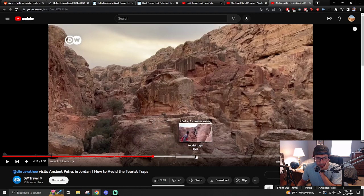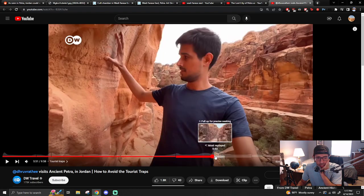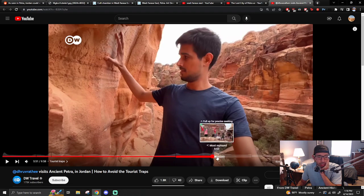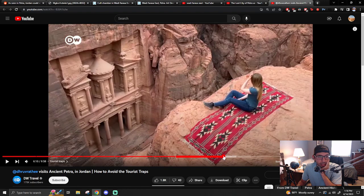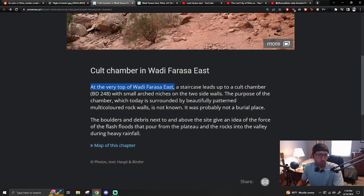Okay, let's see if we can find this place. Let's check out any geology on the way. Certainly way more uniform still. It really does seem anomalously like that. It's at the top, at the very top of Wadi Farasa East. I have no idea how to give respect to it.